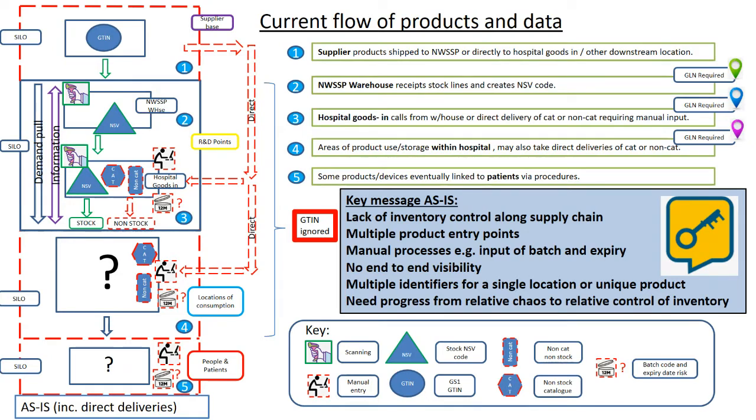So a product progresses from a supplier, perhaps into a warehouse or perhaps directly to a hospital. If it's a non-stock line, it's potentially required to be added manually to the system. Again, there's manual intervention there and a chance for transposition errors. When products do get used in the hospital, we have a lack of real-time information on what is used, when it's used, where it's used, and how frequently something is used. So, as I said, quite a fragmented system that lacks transparency at the minute.